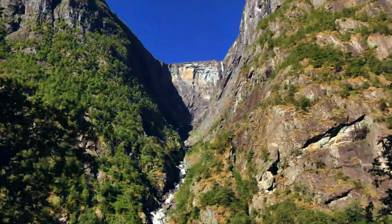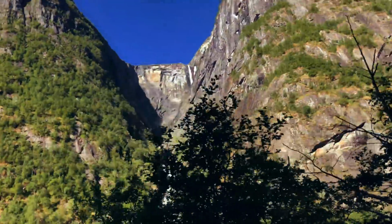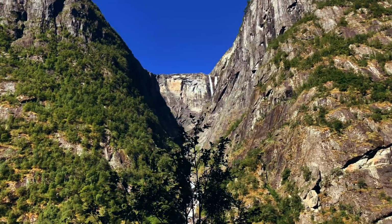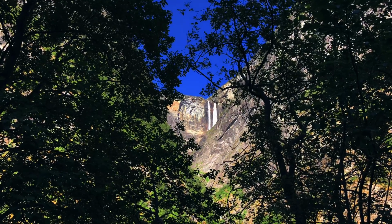Wow. What's that? I think that's Vedalsfossen. Yes, it is. That's it? That is Vedalsfossen. I think we need to find a place to park the car. This is a real tourist hotspot. I couldn't be more wrong.